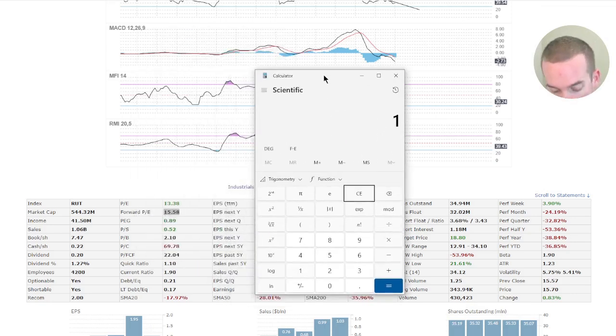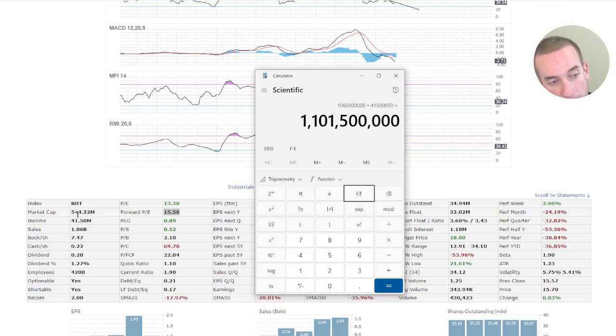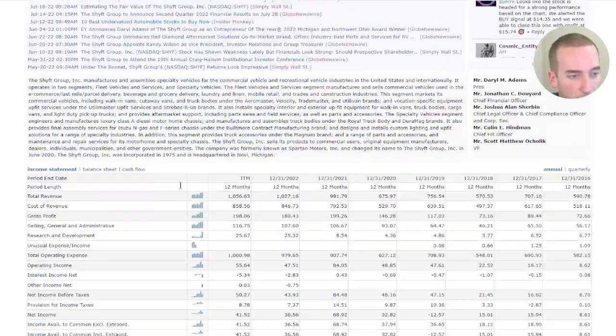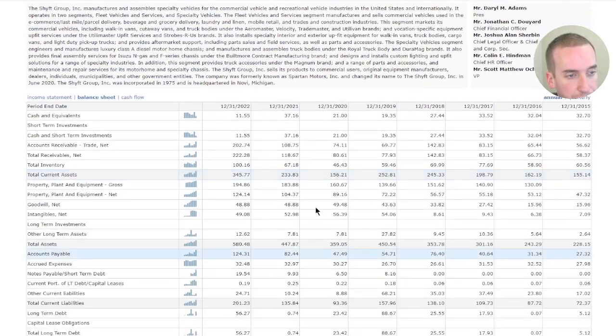So they do 1,060 million in sales, good for them. And they have 41,500,000 in income, good for them. The market cap is not over 1 billion, so we're not going to add it. So what we're going to do now is go down and add the cash and remove the debt.